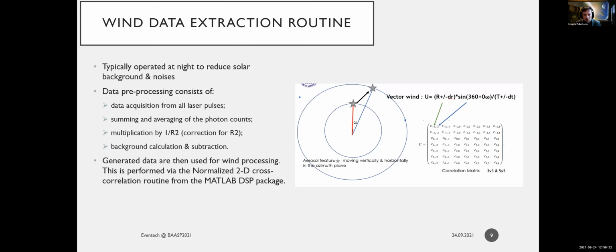So yes, this slide presents how the cross correlation works in the ground-based system. Auto and cross correlation is applied to collected data that is provided by the movement of aerosol features, and the movement of those features allows us to estimate the motion of the wind. Of course, there is a limitation. If the movement of the features is too fast, the feature moves out of the field of view, and we cannot calculate the wind.